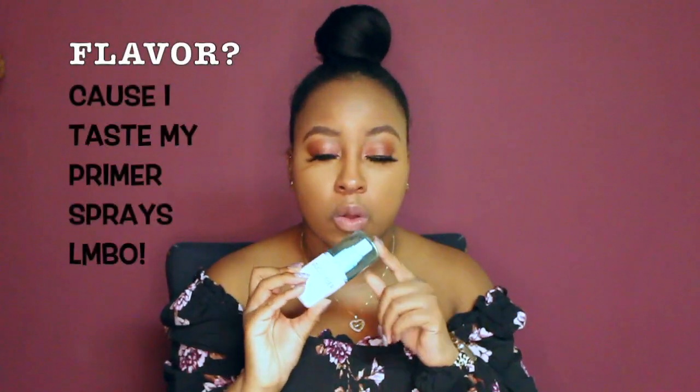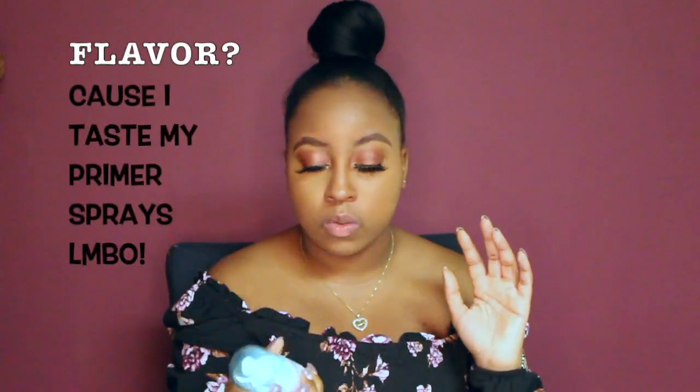Alright, so now that we have that on the face, I just realized that I forgot to use my primer water. I usually use the Smashbox primer water. Wet n Wild has one. They have cucumber, rose, coconut. I feel like these make your makeup look so much better. I might use it at the end as a setting spray since I know I forgot to prime, so we won't worry about that.